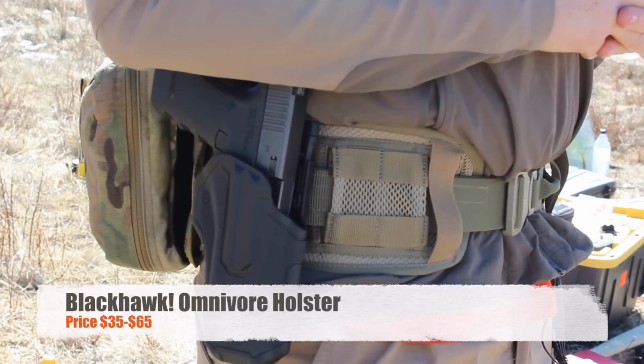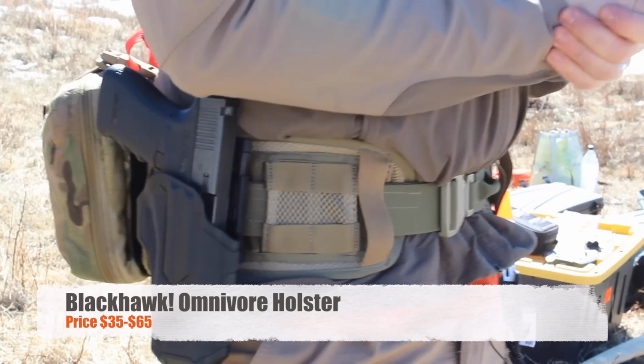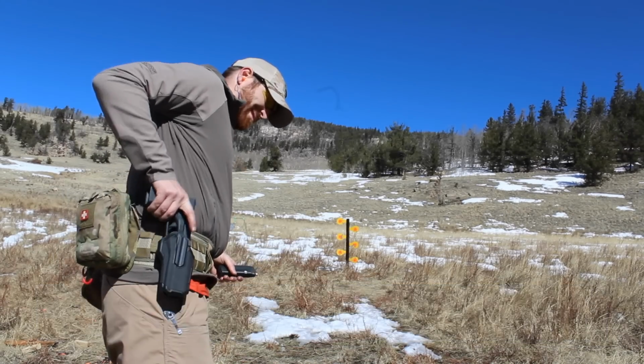So this year we tried to get into a little bit more firearm testing and firearm related testing, gear that's related to firearms, and I hope to do more in this coming year. And one of the things that really stood out to me that I've continued to use, I have 2 of them, is the Blackhawk Omnivore holster. Now this is designed to basically handle any firearm pistol that has a Picatinny rail attached to it.